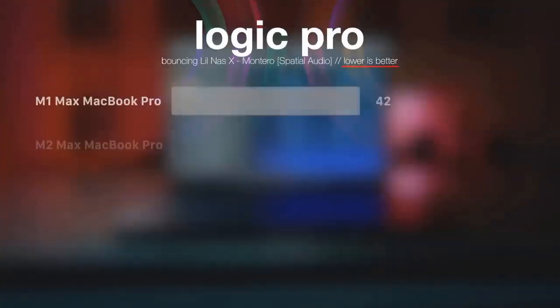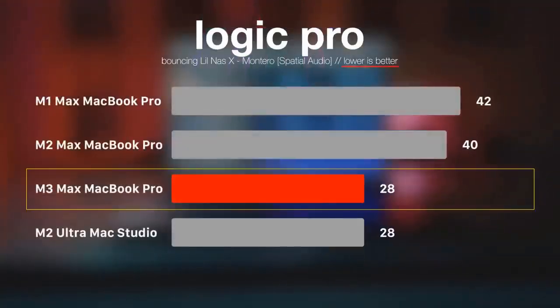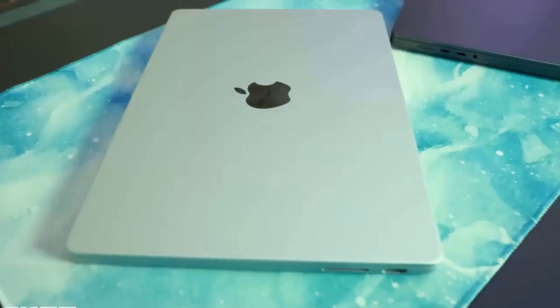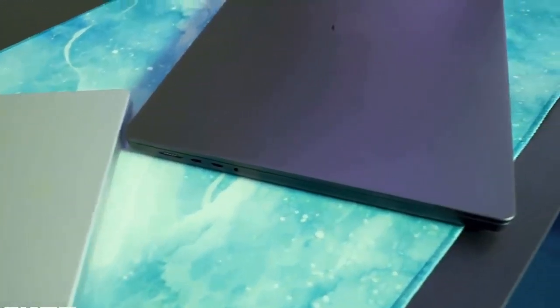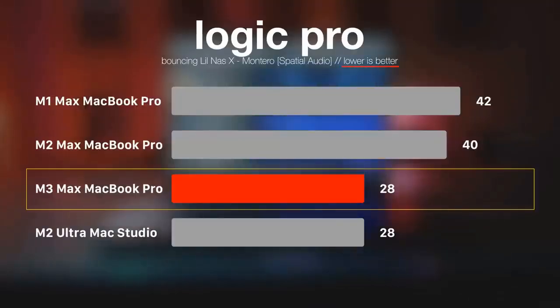M1 Max MacBook Pro finished it in 42 seconds. M2 Max MacBook Pro finished it in 40 seconds. M3 Max MacBook Pro finished it in 28 models though. For the maxed out 16-core M3 Max, Apple basically ditched the idea of balanced numbers of cores. 8 seconds, and M2 Ultra finished it in 28.